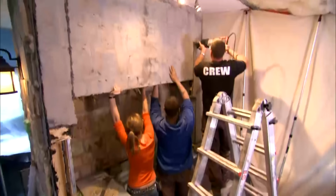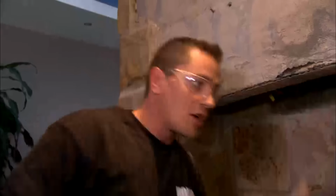Inspector should have caught this. Absolutely. All he had to do was look up. One simple step. Reach in, look up. Wow, this is done improperly. The home inspector has definitely missed things. I don't know about this house.